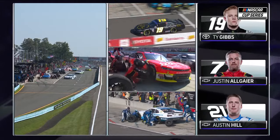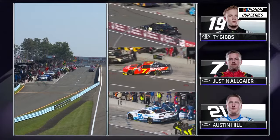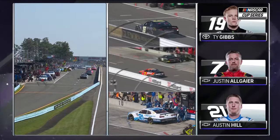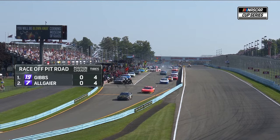An impressive first run for Austin Hill, who was worried about an adjustment they made during qualifying, but in the second half of the run, he was one of the quickest cars on the racetrack. All these cars are pitting here after 22 laps completed at Watkins Glen. Kyle Busch is also on pit road right now as well.